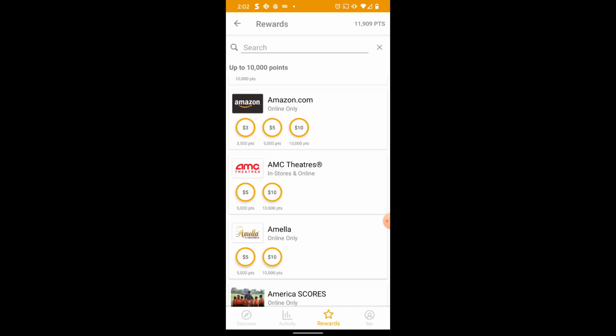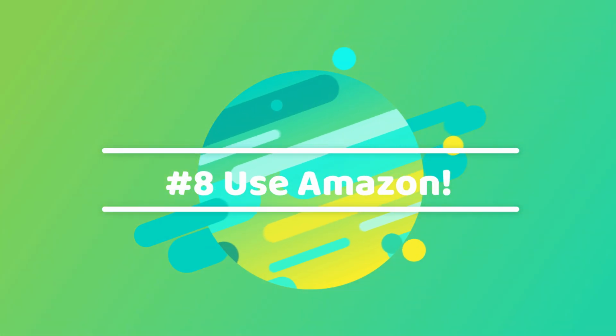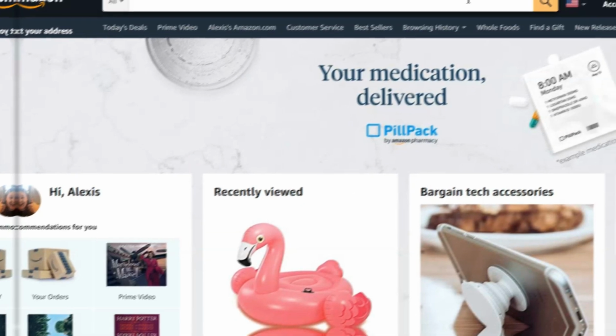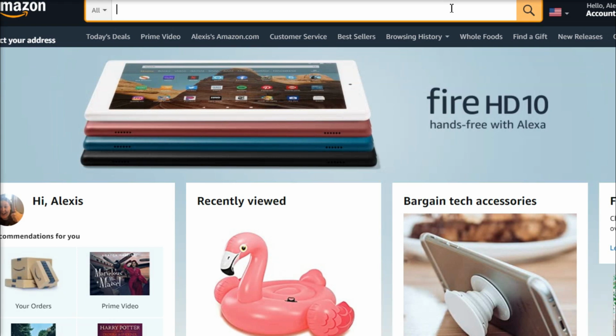And lately, that's just been scanning any receipt. Number 8, use Amazon, especially if you have Prime and are able to get free shipping if there are things that you can't find locally that you might need. Okay, so let's just take a look at how we can best utilize Amazon to save some money.